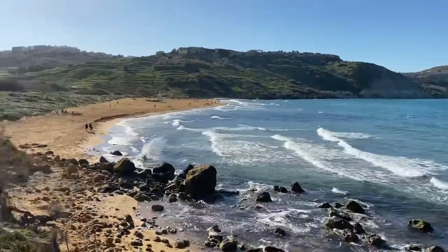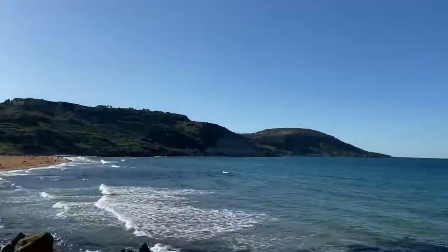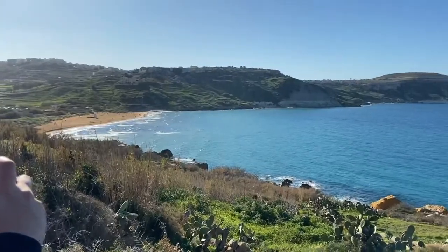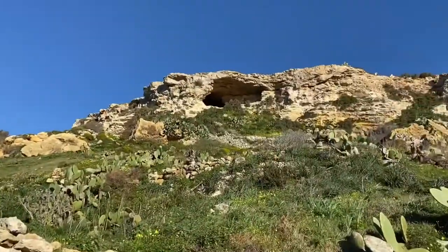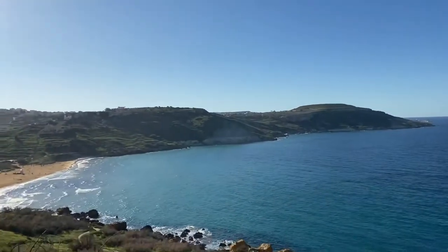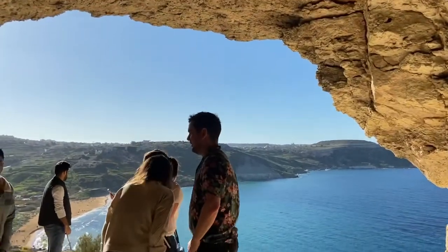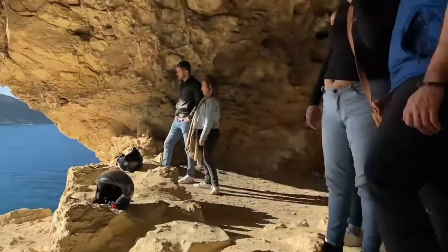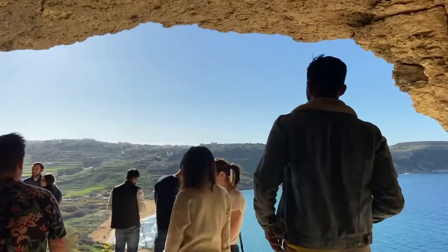This is the journey up to the cave, and there's not a straight path. There is sort of a path, but it's not the best path. This is the journey up to the cave, and it took around 20 minutes. If you've got a car, there's another way, but apparently it takes longer. It is definitely worth the climb up or the drive to the cave. You get an amazing view from the top of the cave.